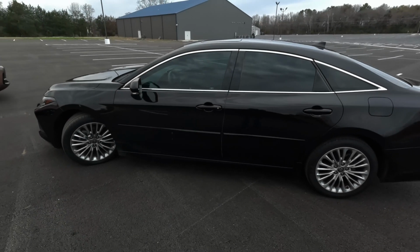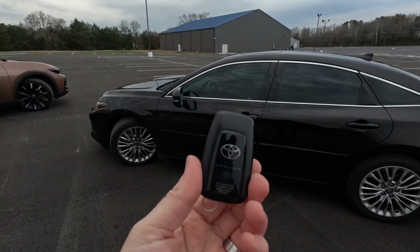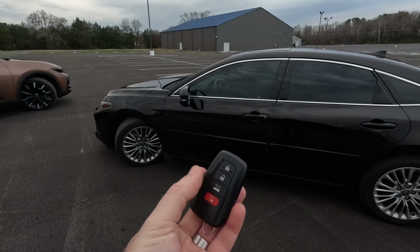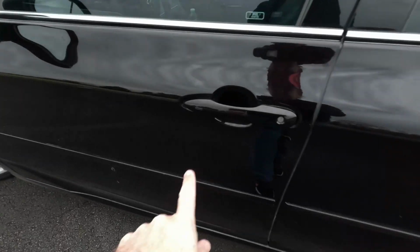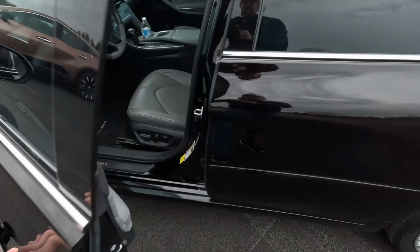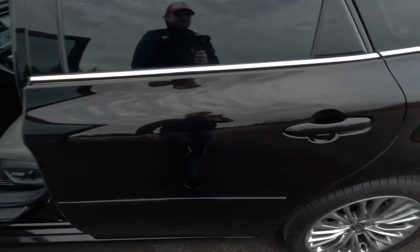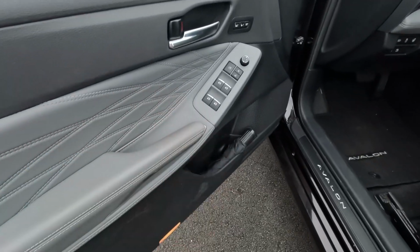As we come up to the Avalon, again, this is a limited trim, so it's not apples to apples, but you can see typical Toyota key, lock, unlock, trunk release, and a panic button. We do have passive entry on this one. You can lock it by pressing right there, unlock it just by touching on the back of the door handle, and there you go, you are in. Only on the front doors, not on the back doors. As we open the doors, you can see they are very nicely styled.